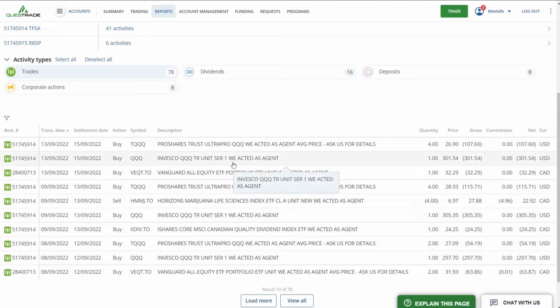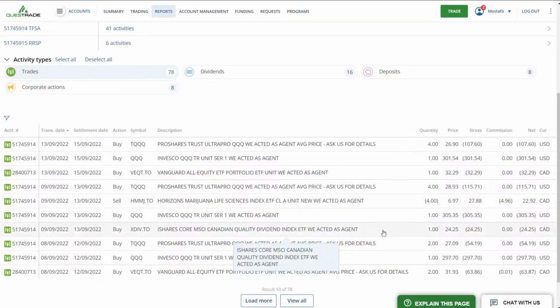We did buy 1 share of VEQT, or Vanguard All Equity ETF Portfolio, for our Smith Maneuver portfolio at the price of $32.29, and bought 1 share of XDIV, or iShares Core MSCI Canadian Quality Dividend Index, at the price of $24.25. There were also 2 additional shares of VEQT that we bought earlier on at the price of $31.93.